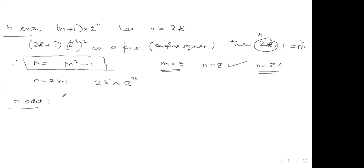Okay, now as I said, this time you'll write it as, say, 2l plus 1. I'll make it r plus 1, 2r plus 1. Right, an odd number can be written as 1 plus an even number. So you can translate that word n is odd into an equation. And now we want to see what happens to n plus 1.